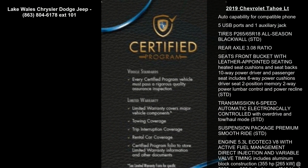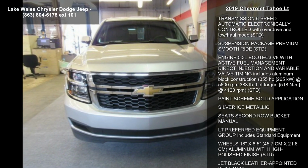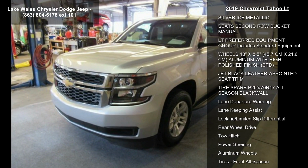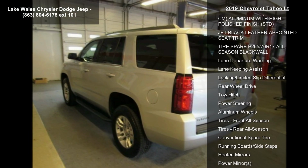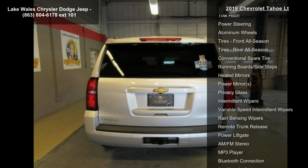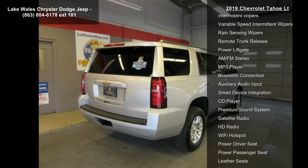Enjoy these notable features: audio system, 8 inches diagonal color touchscreen navigation with Chevrolet infotainment, AM/FM stereo with seek and scan and digital clock, includes Bluetooth streaming audio for music and select phones, voice-activated technology for radio and phone, and shop with the ability to browse, select and install apps to your vehicle.